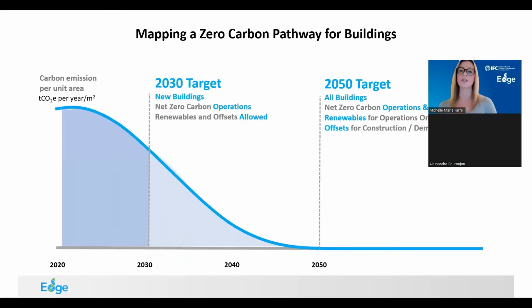And the pathway will be challenging to achieve. And really nobody is denying that. This is quite a step for all of us to take. Here you can see in blue the key milestones for the built environment as agreed upon in 2018 with the World Green Building Council and the UN Global Alliance for Buildings and Construction. And what they say is by 2030, all new buildings must achieve zero carbon in operations, and by 2050, all buildings, both new and old, must achieve zero carbon in operations and in construction.